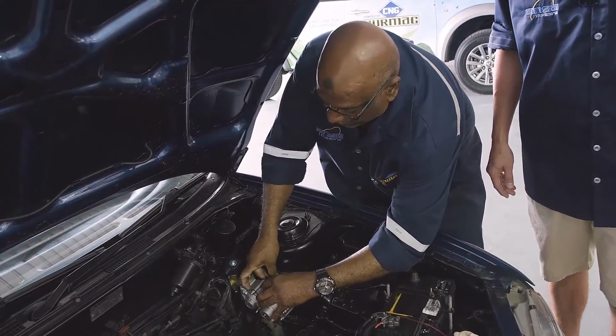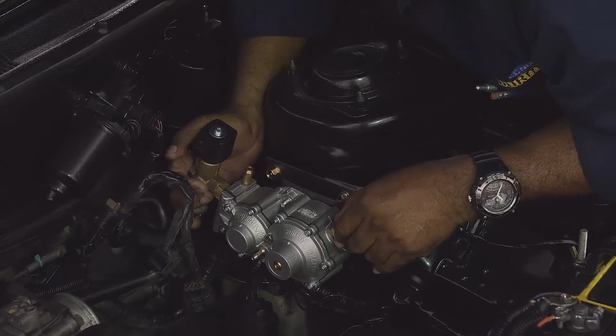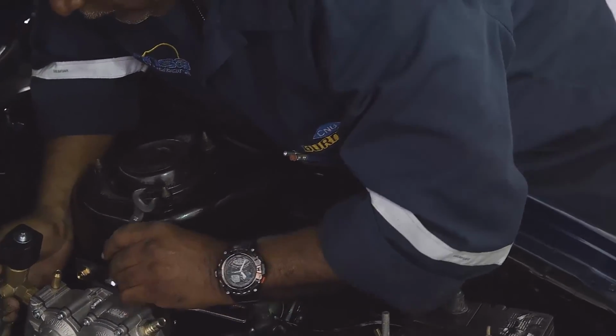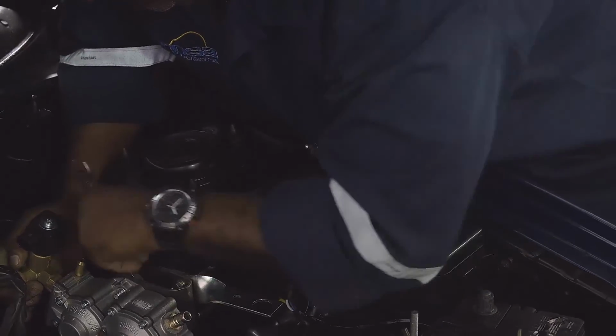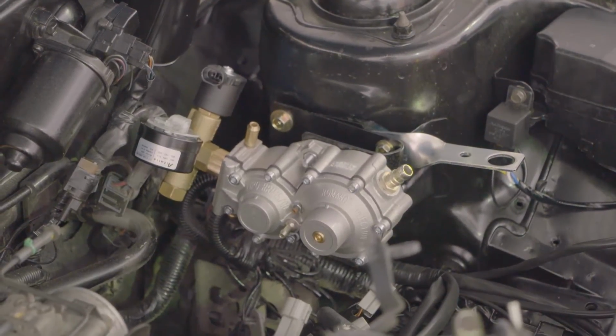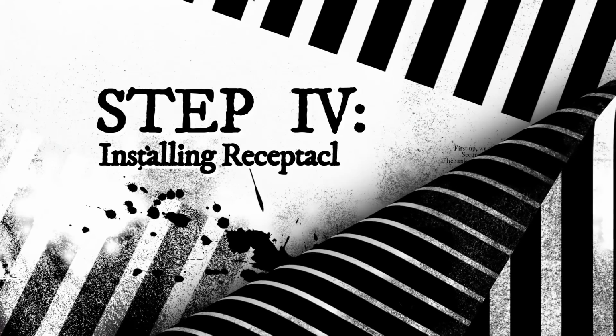It can be mounted anywhere in the engine compartment, depending on the availability of space. We then reroute the coolant hoses, making a loop through the pressure regulator. When a loop through the pressure regulator is made, it provides heat to the regulator and steps the PSI down from 3,000 to 3,000. Step 4 is installing the receptacle.